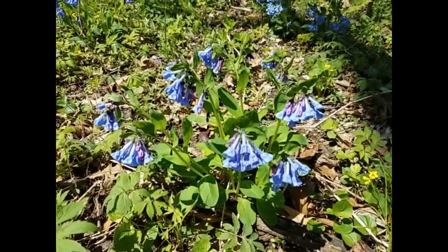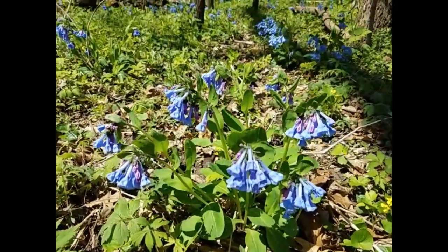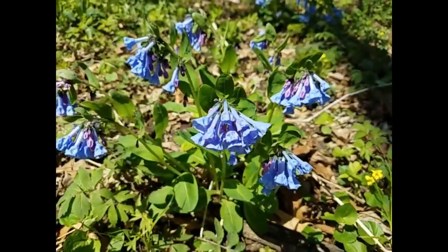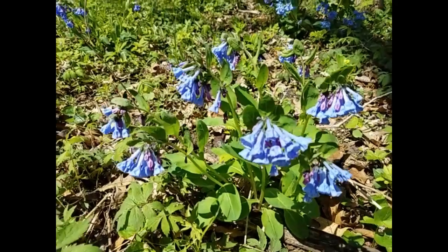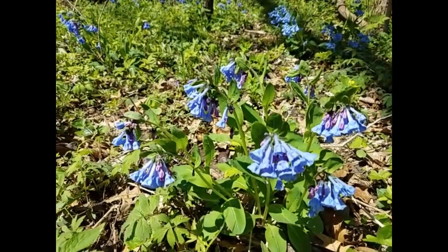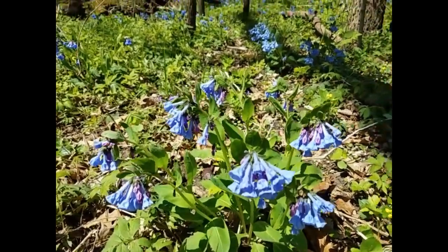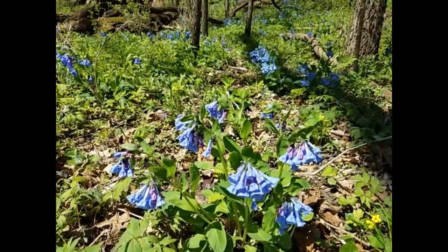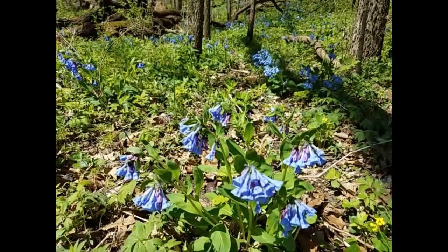This last spring wildflower is the bluebell. It gets its name from the blue bell-shaped flowers. It'll cover the forest floor in the springtime and disappear by the summer. The long-shaped tube of the bell makes it hard to be pollinated, and thus it is only pollinated by bees that have long tongues, like honeybees and bumblebees.